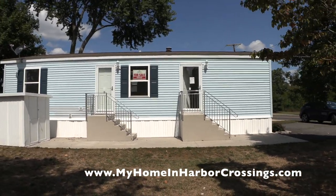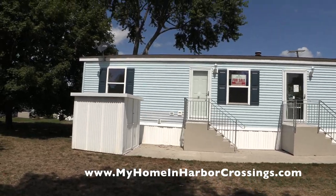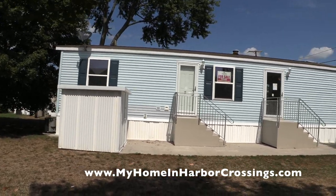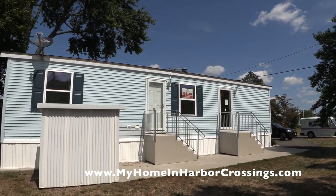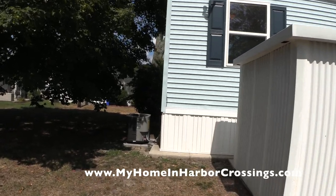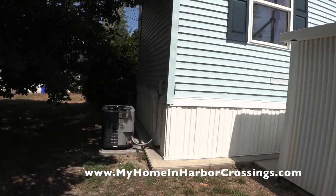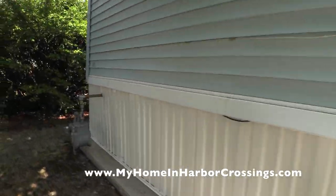First, let's take a look from this angle. We've got two new Anderson storm doors. All the shutters have been painted. This house is pre-owned and has the existing shed and the central air conditioning. We're going to take a peek around the back and you'll get a full view of the house.